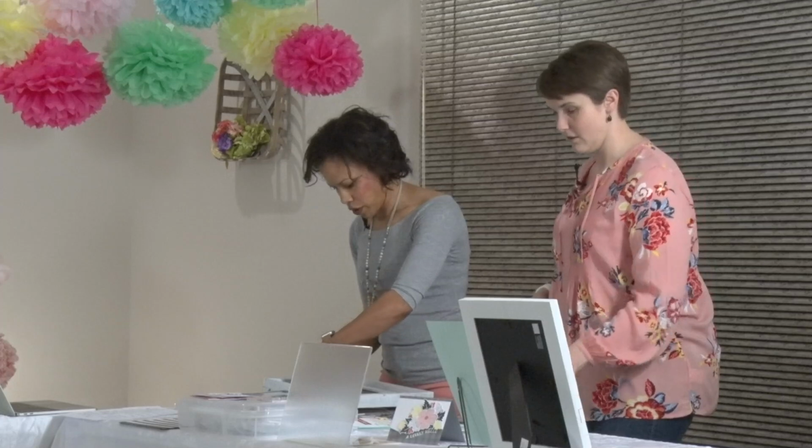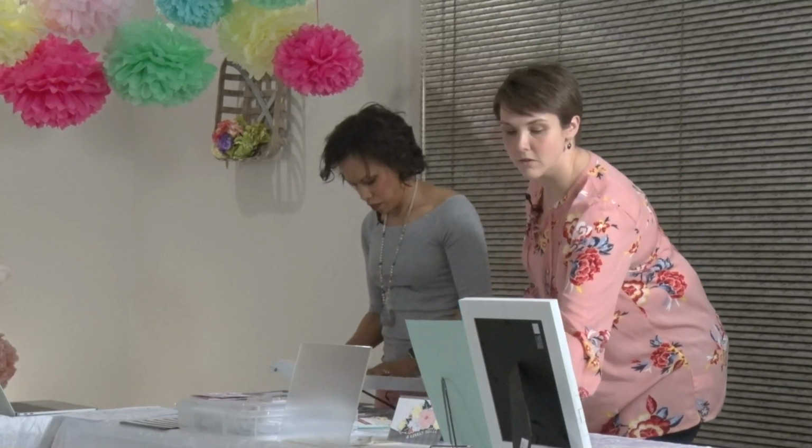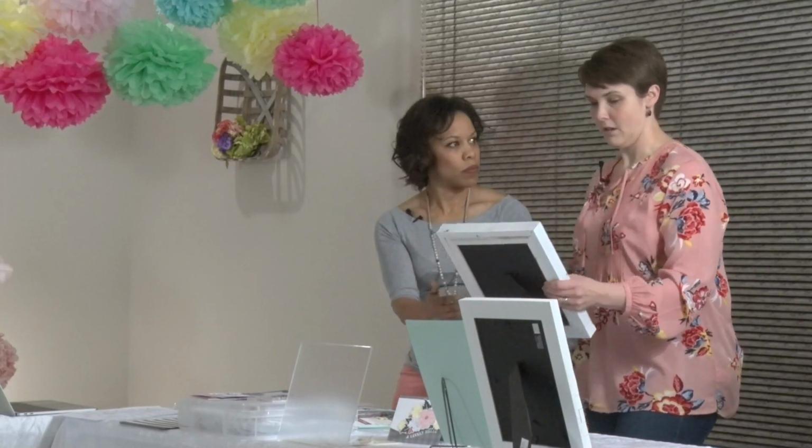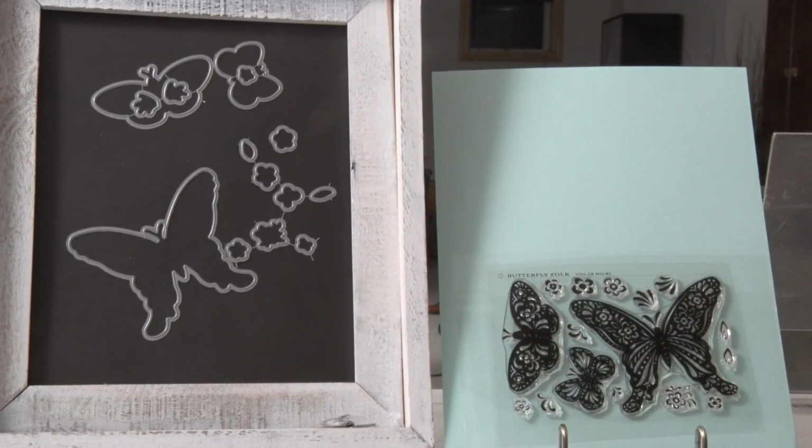Next up, we have the Butterfly Folk. I don't know if we can swap that out. There you go. We've got Butterfly Folk, which is a set by Betsy Veldman. She's got actually 2 sets. We've got Butterfly Folk and Butterfly Folk Outline, but we'll show the folk here first. This is a beautifully illustrated butterfly set. 3 different sizes and styles of butterflies. So you can go a couple of different ways with a simpler, smaller design or the medallion design that Betsy's so great at.